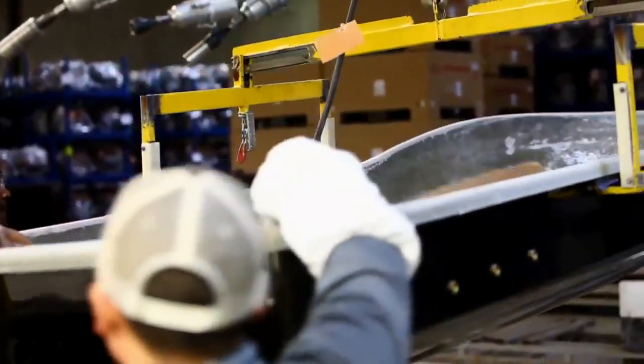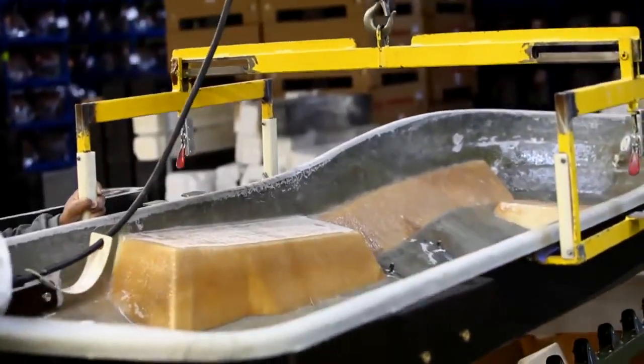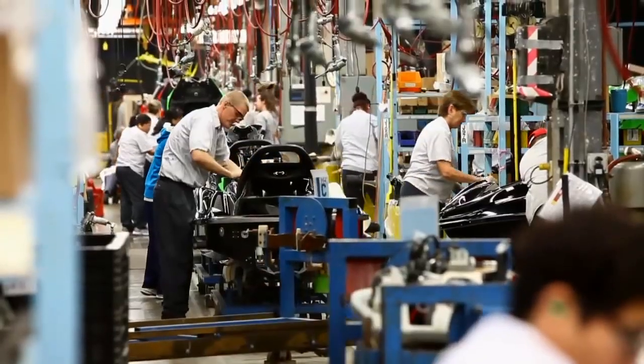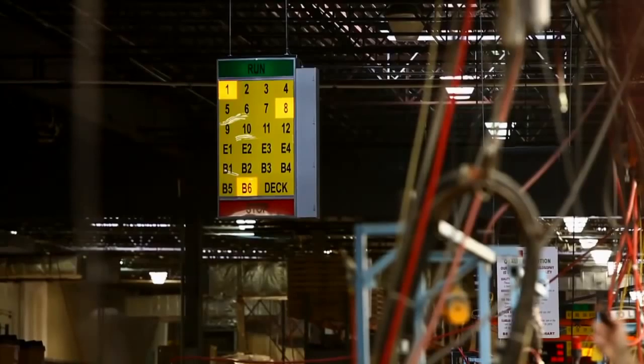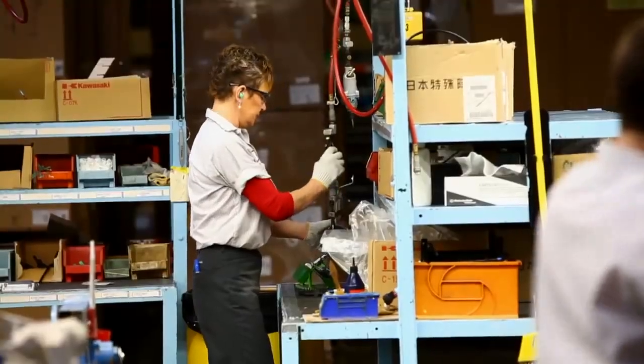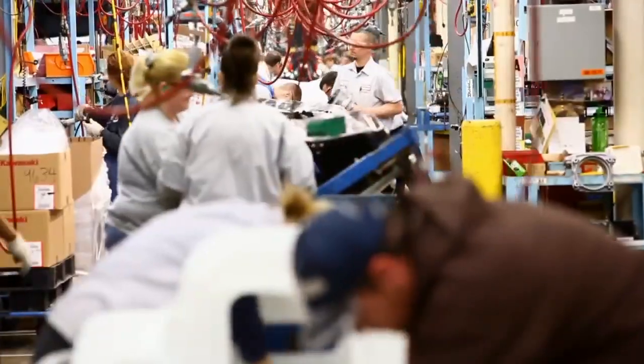The hull then transfers over to the jet ski assembly line carts. This is the best hull ever! On the jet ski assembly line, every operator can stop the line at any point in time when they have a problem. That way we keep quality and our efficiency at a very high level.